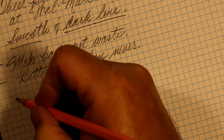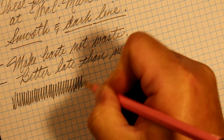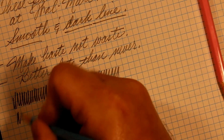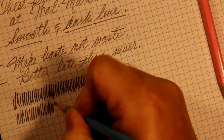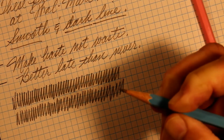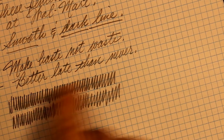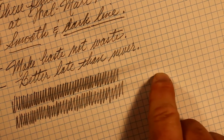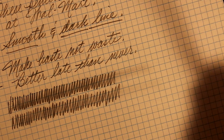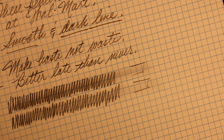Now, let's put some of this pencil down here. I'm anxious to see what the point retention is like. About average, what you'd expect. Let's see how we do with a smudge line. Okay, so again, it is a softer number 2.